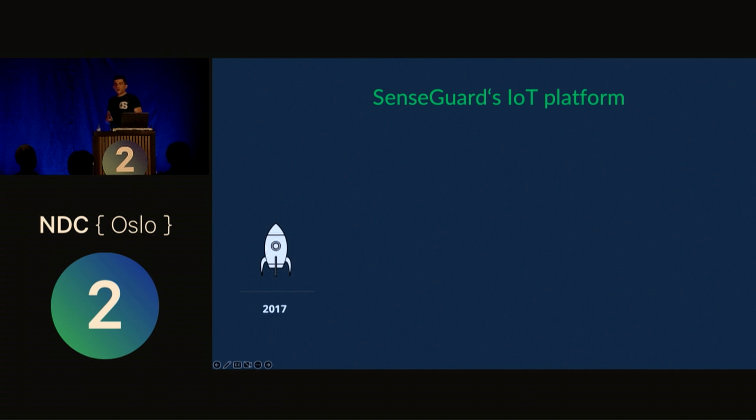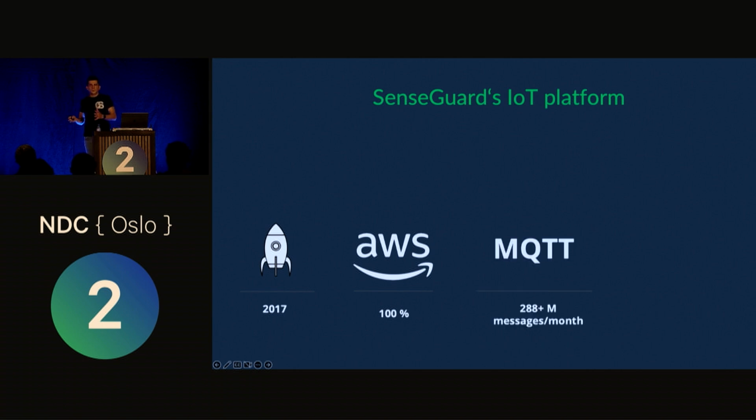These products were launched in 2017. Development started in 2016, and in 2017 the first product was available on the market. From the beginning, we have used AWS for 100%. There is nothing at all running in any on-premises solution. Everything is cloud-based. Currently, the solution as it is right now handles 288 million MQTT messages.